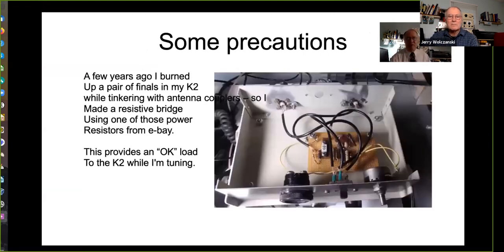And some precautions. Making antenna couplers is a lot of fun, but some years ago I burned up a couple finals in my K2 while tinkering. And so I ended up making one of these resistive SWR bridges, so that when you're in the tune position, the SWR bridge is providing a pretty decent load to the K2 or whatever your transmitter is while you're tuning. And I tell you, if you're going to play with antenna couplers, I think it's a necessity.